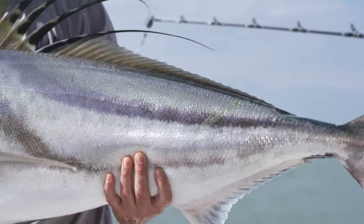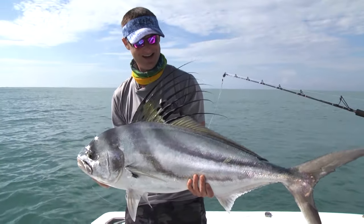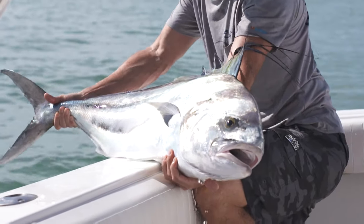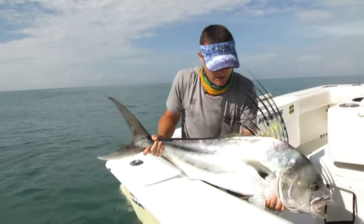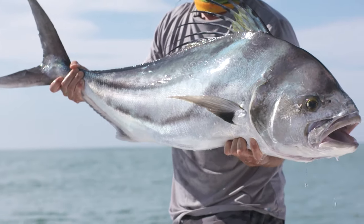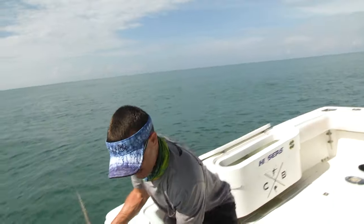What a beauty. What a monster rooster fish this is right here, guys. Gosh, I can't even hold them right for you. He's gonna go in. Woo! Here we go.